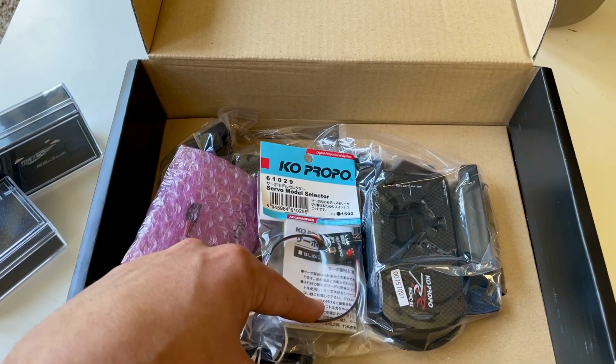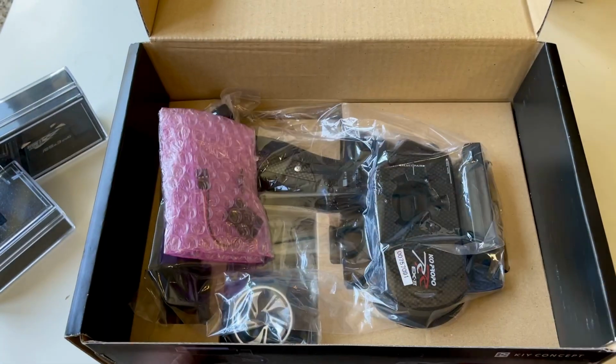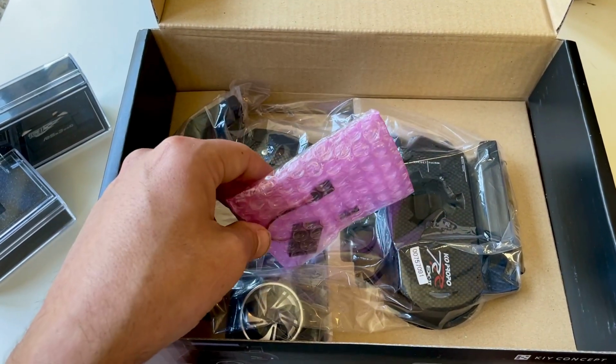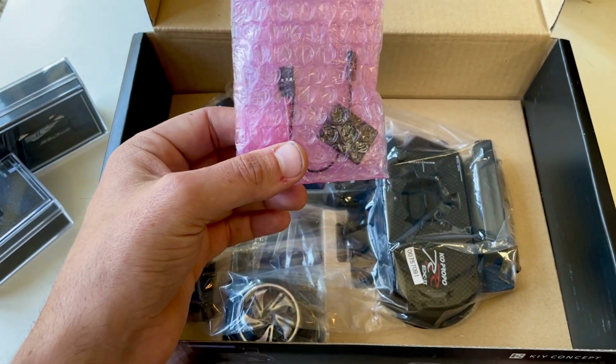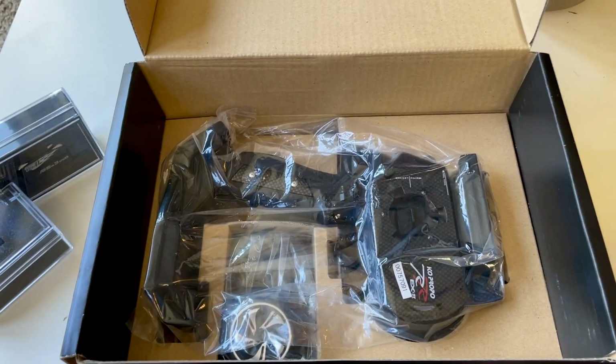If I decide to change the servo mode from standard to anything else, I would use this. And then when I get everything set up in the car, and I need to set up to the HCS, the high-speed communication system, I'm going to use this to connect into the receiver and switch that over. So that's really cool to see.